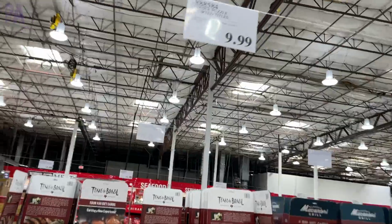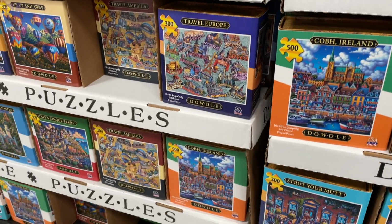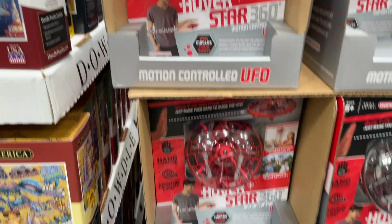Puzzles, we see these every year too, $9.99. They have a really good selection this year. Last year, because of the stay-at-home orders, they were pretty much sold out, but now you have a really good selection, and these make really great gifts or things to do around the holidays.